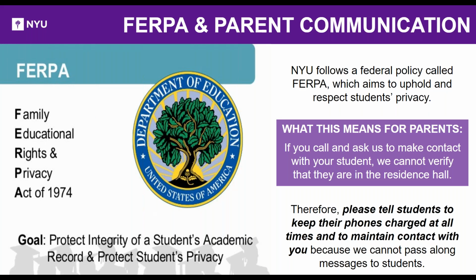For example, we cannot verify that your student is in residence and cannot take messages for students. We can only contact parents if a student is experiencing a medical emergency or if they have violated a law or policy. Therefore, we highly recommend that parents and students decide together when and how they will communicate. Students will be busy, so knowing when is a good time to chat is definitely a good idea. Also, students should keep their phones charged at all times so that parents can easily reach them.